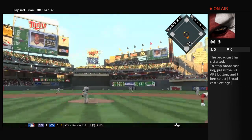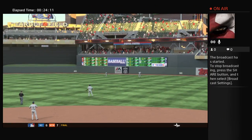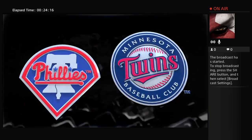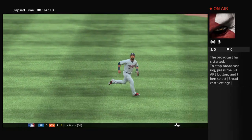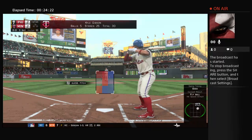Pitch swung on and hit in the air. Santana is in pursuit. He tracks it down. A nice running play, and there's one away. You see this ball start slicing away from him toward the end here, but he winds up staying right with it and running it down.